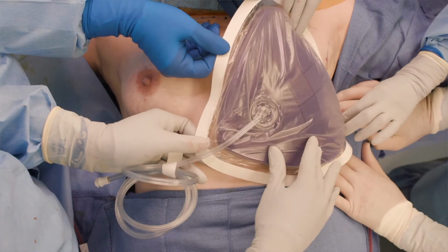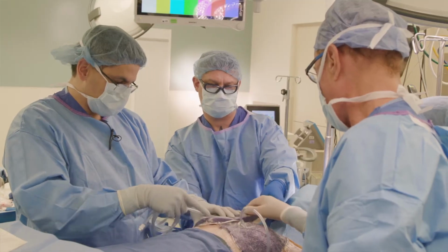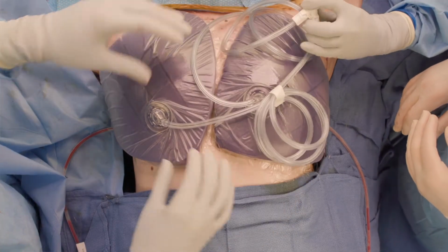So one of the benefits with the Prevena application is at the time of surgery, I know what the surgical site looks like. I can apply the Prevena in that sterile environment and really set things the way I want them for that postoperative period. So there's a huge amount of trust in that this device is keeping things the way I want it.